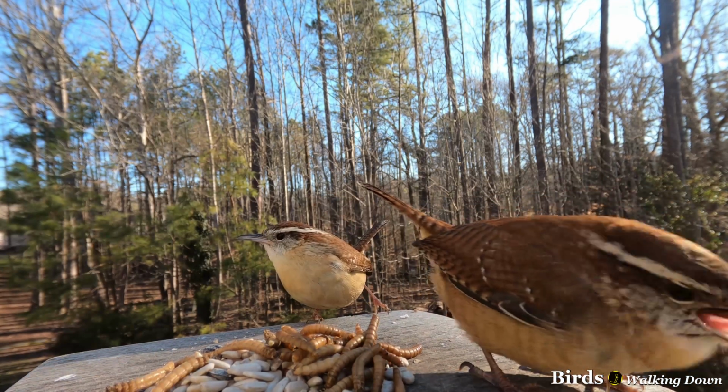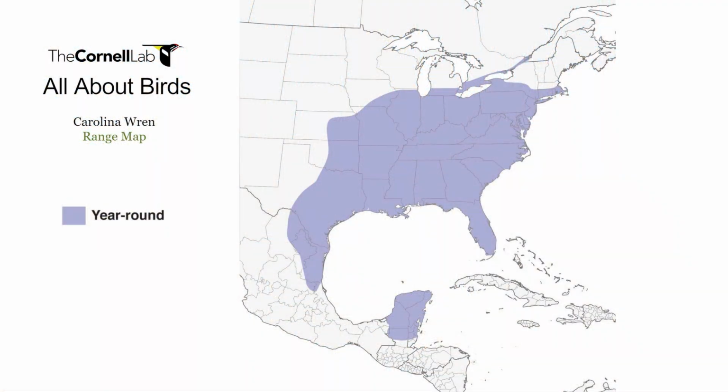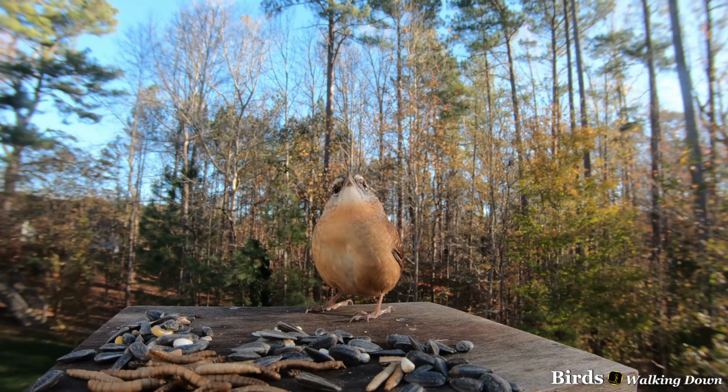A bird that I find to be the cutest ever is the Carolina wren. They occupy a great deal of the eastern half of the United States, but are also found in very southern Ontario, Canada, and northeast Mexico. It's easy to attract them with mealworms, peanuts, and seeds, which they happily eat from platform or hopper feeders.